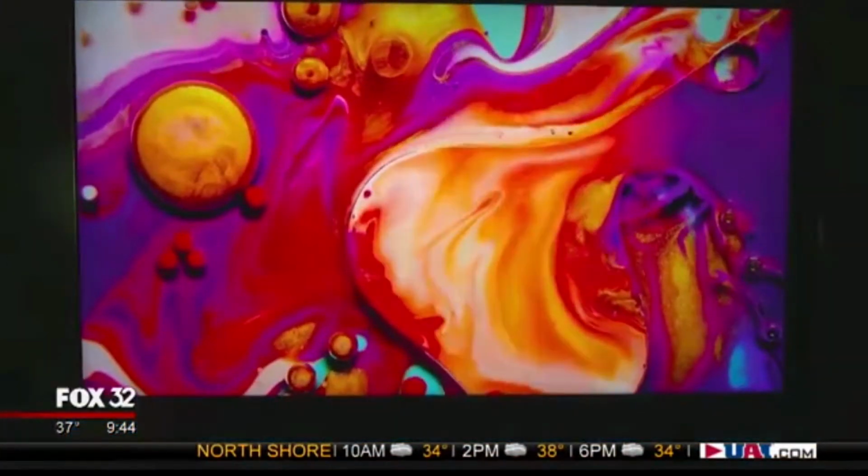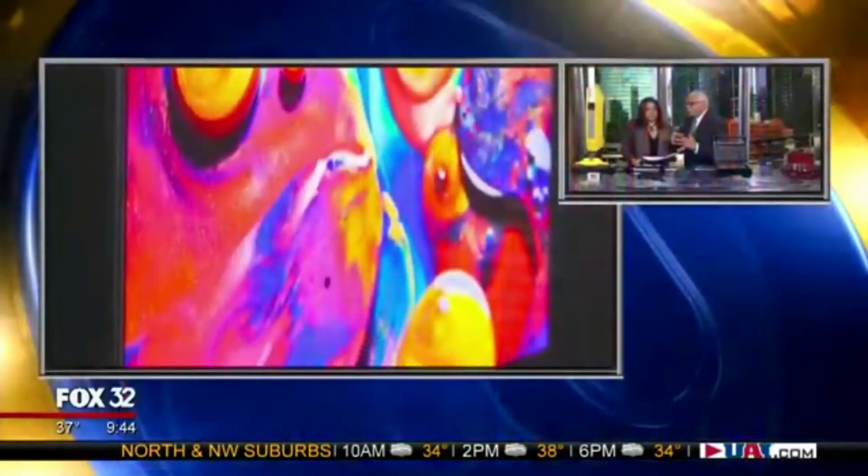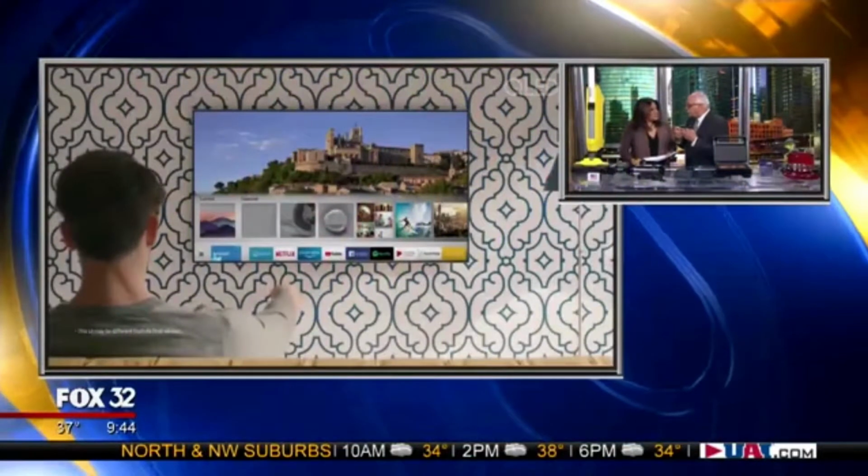All right, we're going to start with Samsung. They just introduced this in New York. It's a brand new television. Basically, it is QLED, is what they call it, which is really sharp. You can see the picture. I'll show you the picture. Yeah, it's beautiful. But they have what's called quantum dot, which makes the picture really tight.